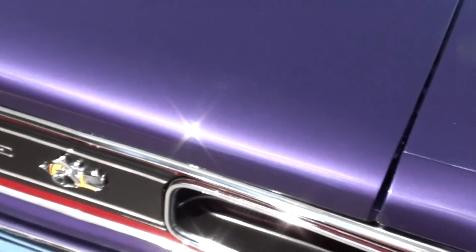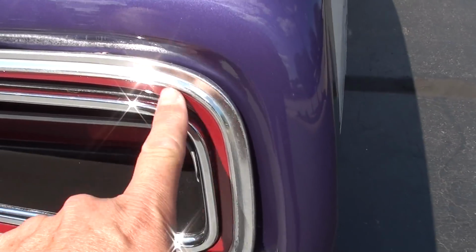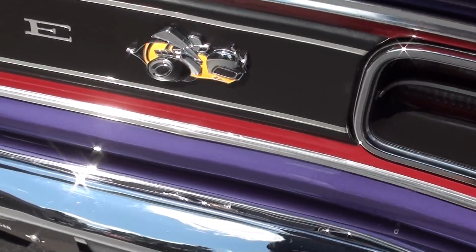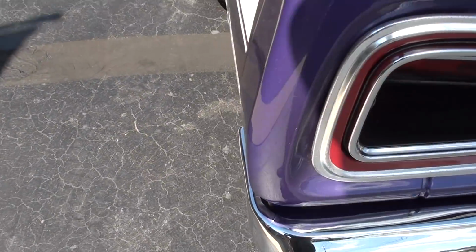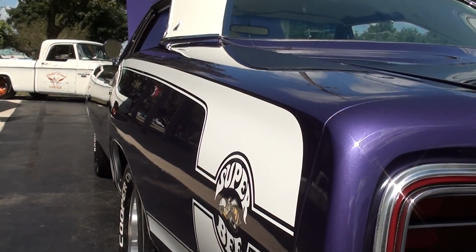I've got some restoration receipts. Again, there is a receipt on the engine for sure in the trunk here. Original tail panel, so there's a couple little marks in it. It's supposed to have all the original body panels. You can see the car's nice and clean and straight.